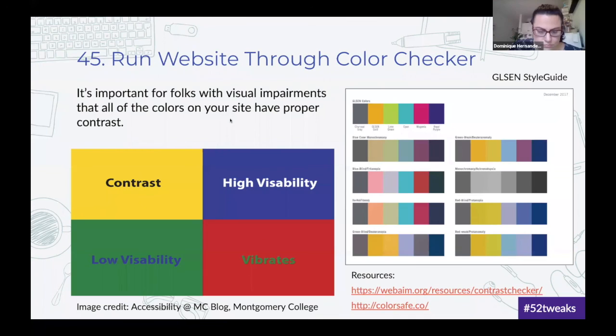Number 45 is to run a website color checker. This is extremely important, both for color blindness, which is experienced by 1 in 10 males in the world, but it's also extremely important for people who just have visual impairments, which can make up anywhere between 10 and 20% of the population. And these are folks who may not just be entirely blind, but may just have difficulty seeing low contrasting colors when used together.